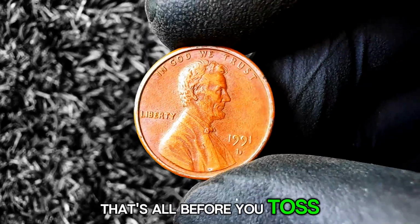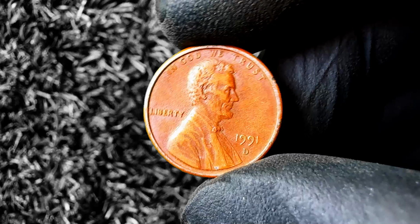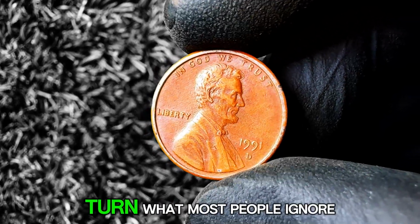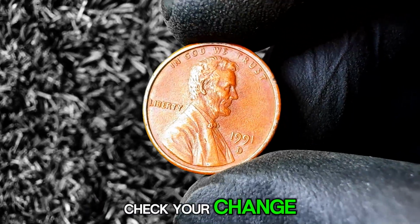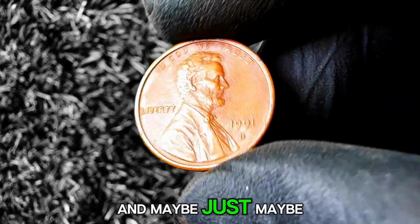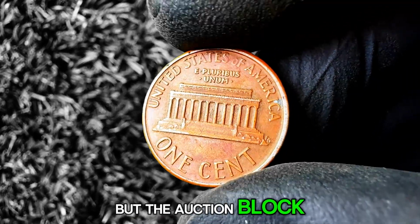So before you toss another penny aside, remember this: we're not just talking about coins. We're talking about opportunity, legacy, and a chance to turn what most people ignore into wealth most people only dream of. Check your change. Recheck your jars. And maybe, just maybe, your next step is not towards the bank, but the auction block.